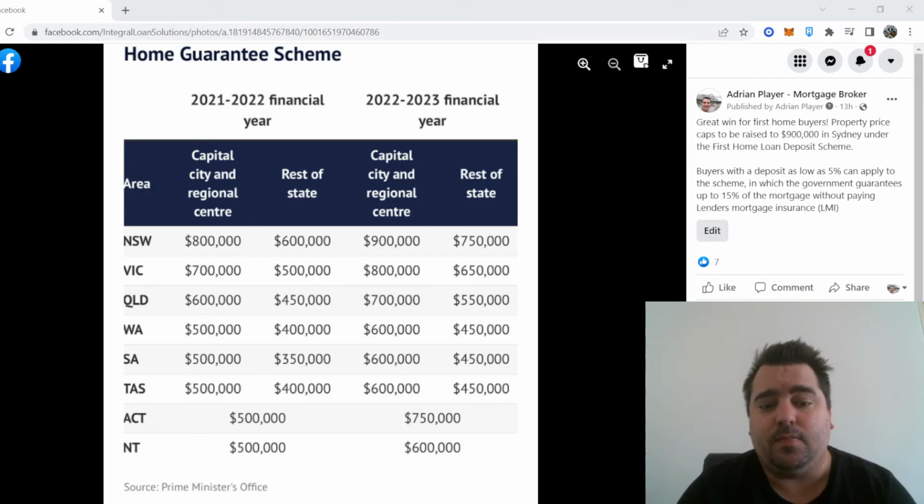So in that example of a 500k unit, you're going to have a situation where the mortgage is 475 because you've saved the 25 grand and given that as a deposit. Okay, and you're not paying LMI on the full 20%. All right, so you've got a situation where if you put a 5% deposit down, you could be paying 15 grand plus in LMI. Under this scheme, you're paying no LMI, but there are quite a few hurdles to go through.